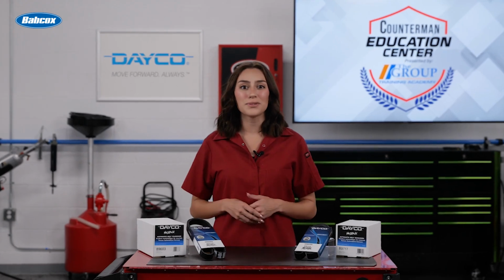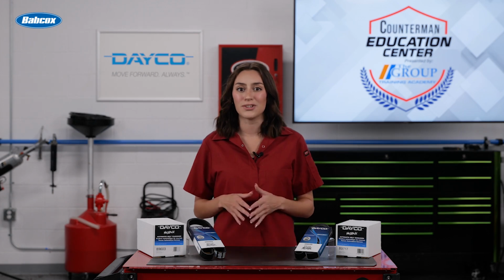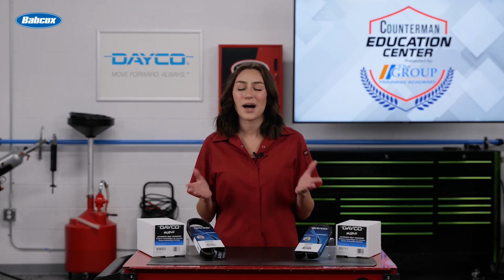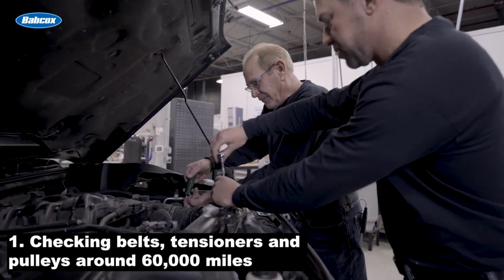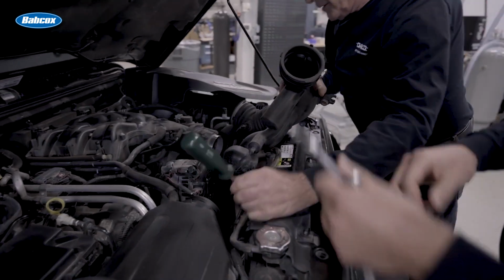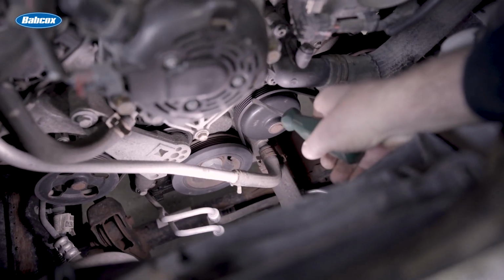Let's look at 5 simple tips that you can use to help your shop customers follow the best maintenance procedures for the engine drive system and set themselves and motorists up for success. Number 1, checking belts, tensioners, and pulleys around 60,000 miles. These components need to be changed around 80 to 85,000 miles, so inspection before that is crucial.